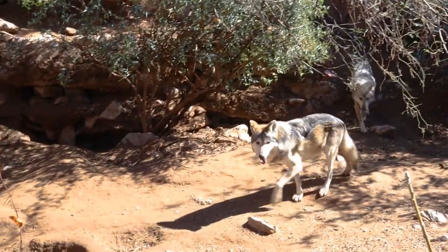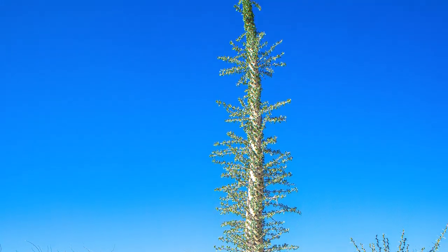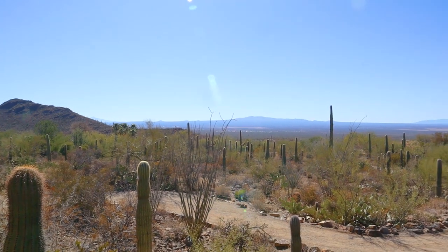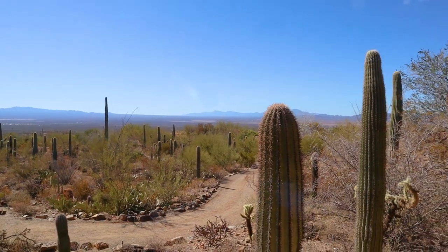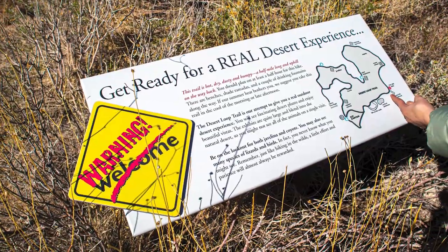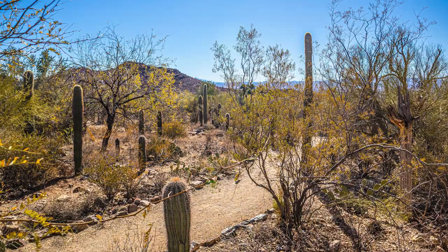Almost 250 species of animals and thousands of different types of plants call the Desert Museum their home. The Desert Museum isn't just a place to see coyotes and cactus. The natural serenity is beautiful, calming, and peaceful. The entire experience is primarily outdoors, and it takes at least 2 full hours to walk through the museum, which is a combination of paved walkways and dirt trails.